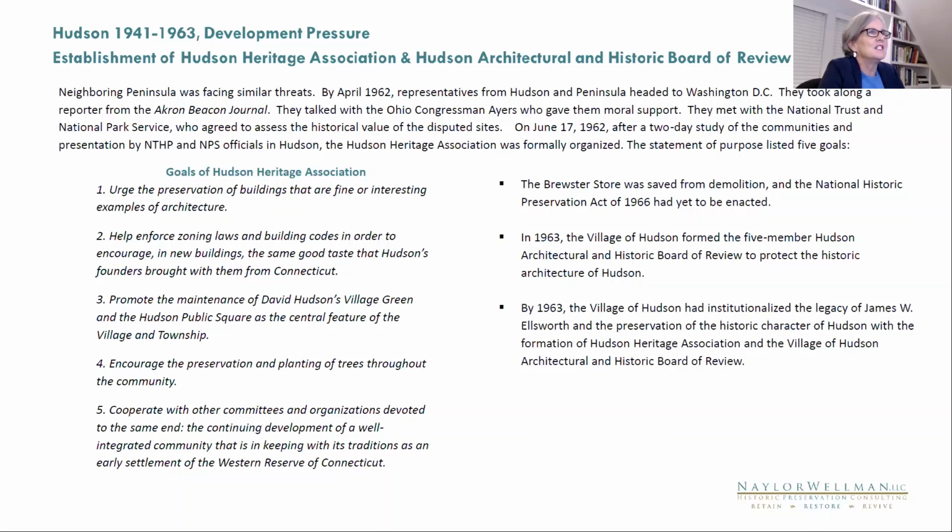And on June 17, 1962, after a 2-day study of the communities presented by the National Trust and the National Park Service, Hudson Heritage Association was formally organized, listing 5 goals for the organization. Number 1, to urge the preservation of buildings that are fine or interesting examples of architecture. Number 2, to enforce zoning laws and building codes that encourage the same good taste that Hudson's founders brought with them from Connecticut.